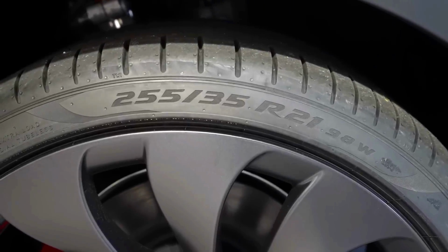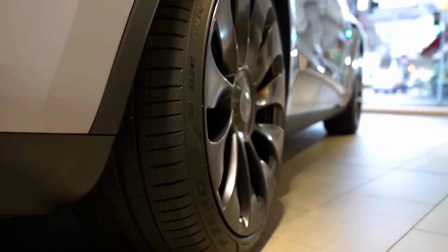Additionally, always follow the manufacturer's recommendations and guidelines for safe vehicle operation, including seat belt usage and proper child restraint installations.